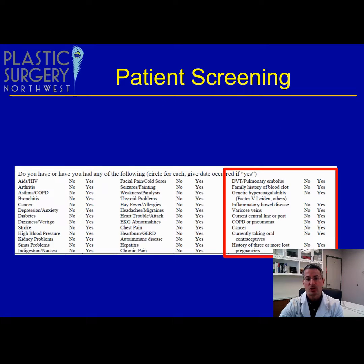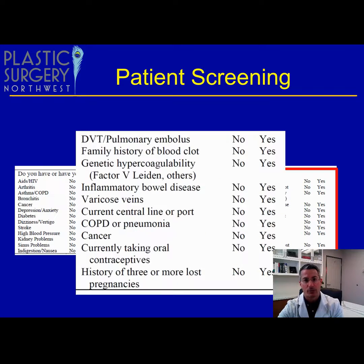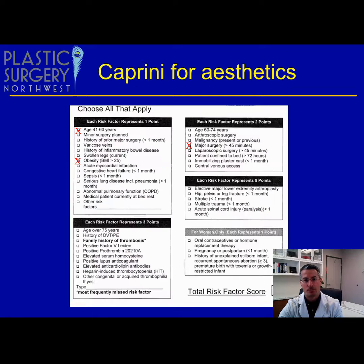Now, for this patient, I got this information 2 ways. One of those ways is to discuss with the patient during our initial face-to-face visit. But in addition, our preemptive data capture form that we provide to patients to bring to their visit has an entire column with common risk factors for blood clots in the legs or lungs, allowing us a second level for that screening to doubly ask about this very important patient safety issue.